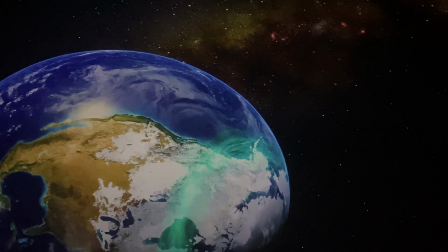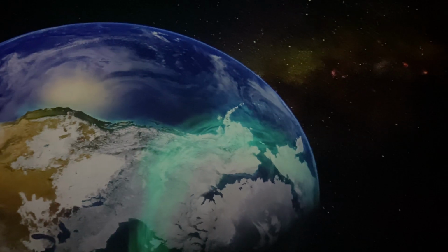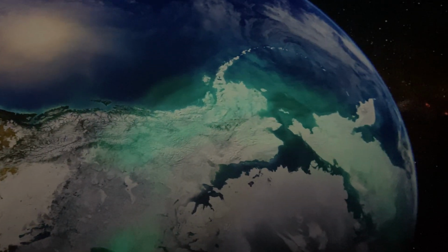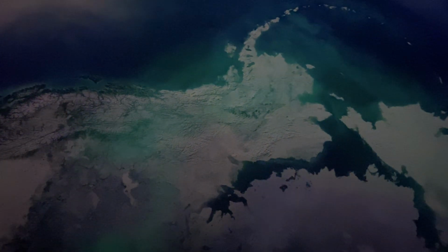Under the usual position of the auroral oval, some of the most favorable weather conditions exist in Canada's Northwest Territories, home to Great Slave Lake, the ninth largest in the world. In Yellowknife, winters are long and very cold. This massive lake freezes over, making the ice surface strong enough for all kinds of travel.